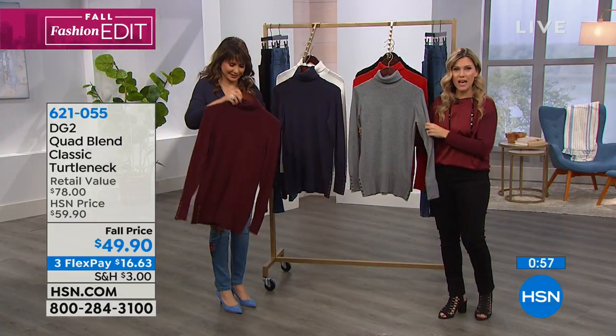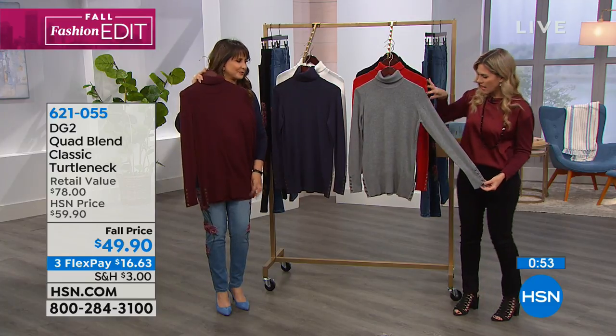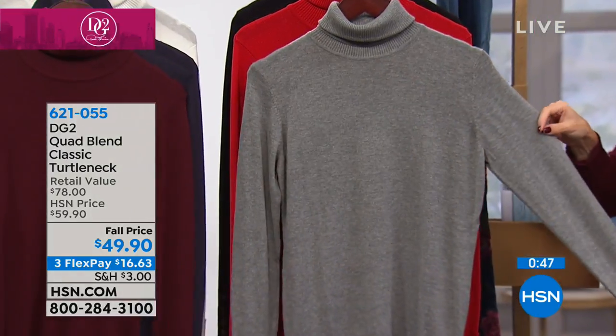Extra small through 3X. Now, would you say this would be true to size? True to size. Okay, so true to size on that. I also love that it feels like the upper arms have a nice kind of looser, comfortable feel.